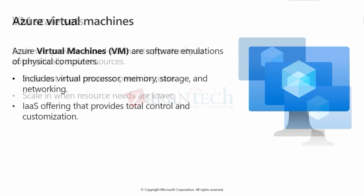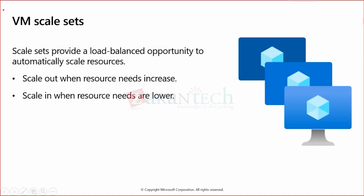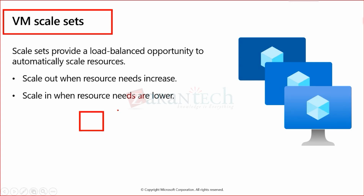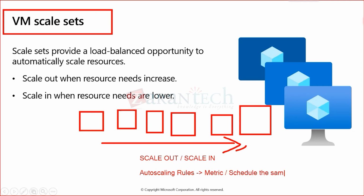Also, VM has an auto scaling option. Microsoft provides a service which will auto scale out depending on your metric rule or depending on a schedule. Automatically, it will manage your scale out and scale in capability by auto scaling rules. Rules you can define either on a metric or you can schedule the same time-wise. Clear?